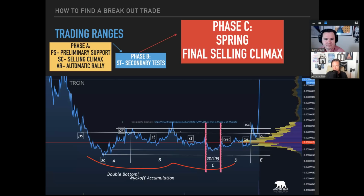This is phase C. This is our final selling climax. This is important because this is where the market looks like it's signaling a downtrend. Again, this is probably like a 40 to 50 day downward spring.